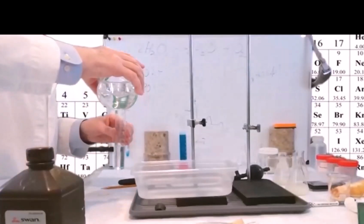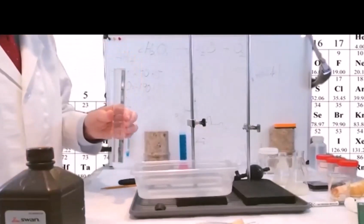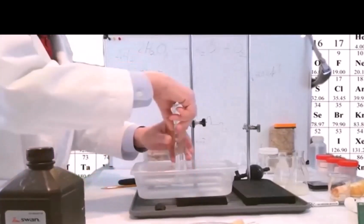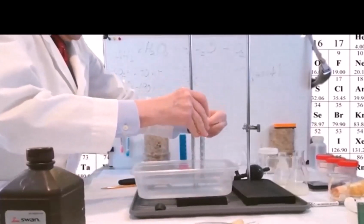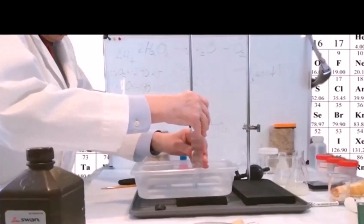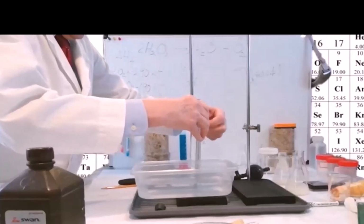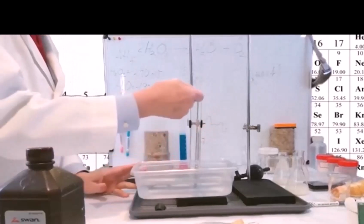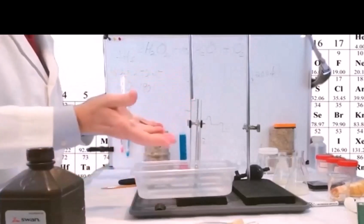I'm going to fill up this graduated cylinder, hold it in my hand, flip it upside down. They sometimes refer to this as a water trough. This water in the graduated cylinder is attracted by gravity, of course. Here's my ring stand, standard in all chem labs. Why doesn't this water come pouring out? It's upside down. I let my hand go.